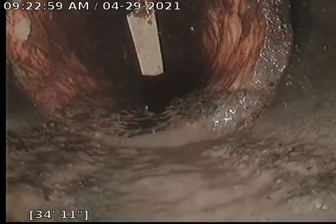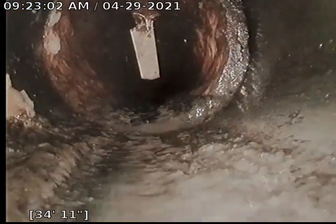It does appear that we possibly transitioned to vitreous clay that had been lined with a CIPP cured in place liner. As you can see here, we do have a little bit of a white strip there at the top, and then as we continue to push out, I can see a white strip there right around the 11 o'clock. So it does appear that it had been lined with a CIPP cured in place liner to secure the vitreous clay. So again, very hard to determine the overall condition of the vitreous clay, just due to the fact that it had been lined with a CIPP cured in place liner. We're just going to continue to push out.